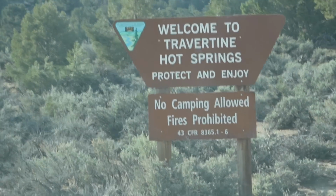It's not bad so far, it's just bumpy. I don't think my bus would have made it, but my van, if I was being abusive towards my van, it would have made it up here. Definitely not a bus road though.